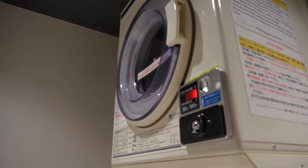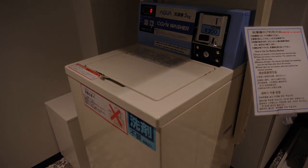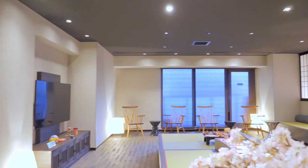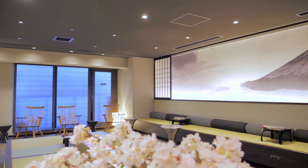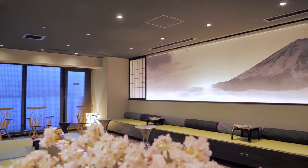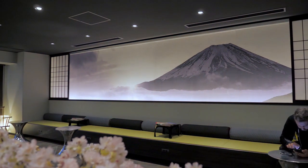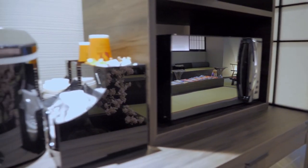This is the first time that I see showers with integrated seat. There's a lounge on the first floor, or second in Japan, accessible to all customers. A self-service microwave and coffee machine are available.